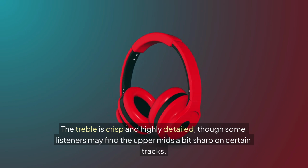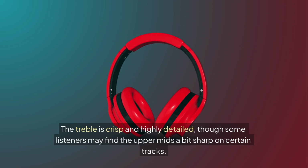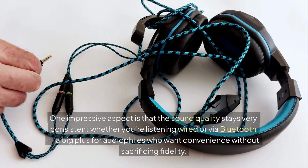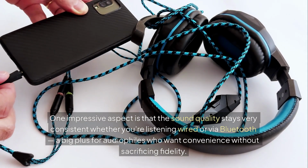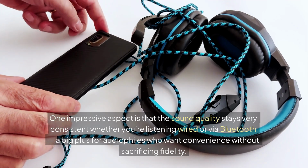The treble is crisp and highly detailed, though some listeners may find the upper mids a bit sharp on certain tracks. One impressive aspect is that the sound quality stays very consistent whether you're listening wired or via Bluetooth, a big plus for audiophiles who want convenience without sacrificing fidelity.